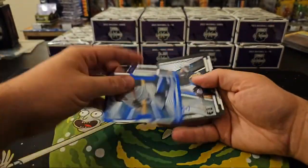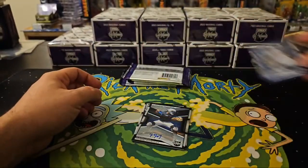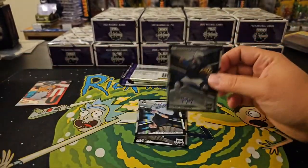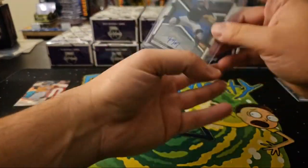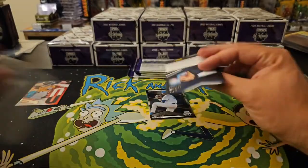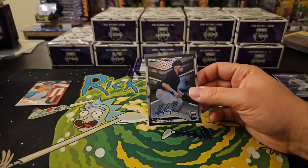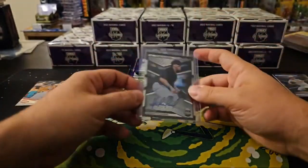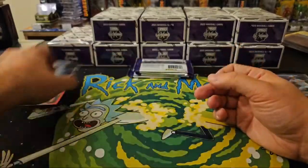We got a Jacob Wilson. Brady Smith, 349 Dodgers. And our first international hit, Giovanni Rodriguez autograph. Not numbered. And Andres Chaparro, I think he was a Yankee, had a 200 when I looked him up from the last case, but I don't remember exactly. I believe Yankee, but don't take my word for that. Could be wrong there.